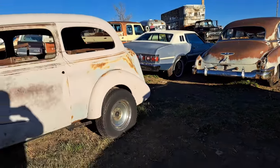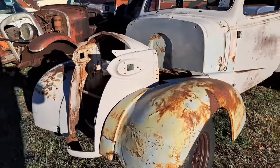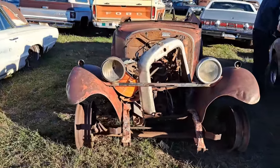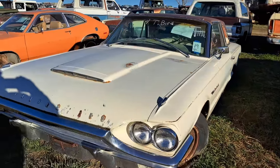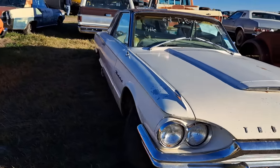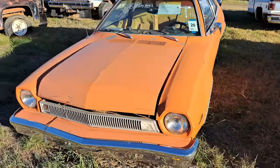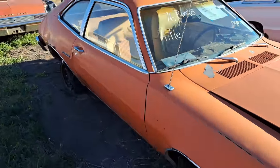Kind of do a walk around through here. Chevy there. There's another Thunderbird, 64. Says most of these have a title. All but a couple of them, I guess. 64 Thunderbird. Here's a 76 Pinto. These are all coming up for auction here. We'll do some coverage during the auction as well.